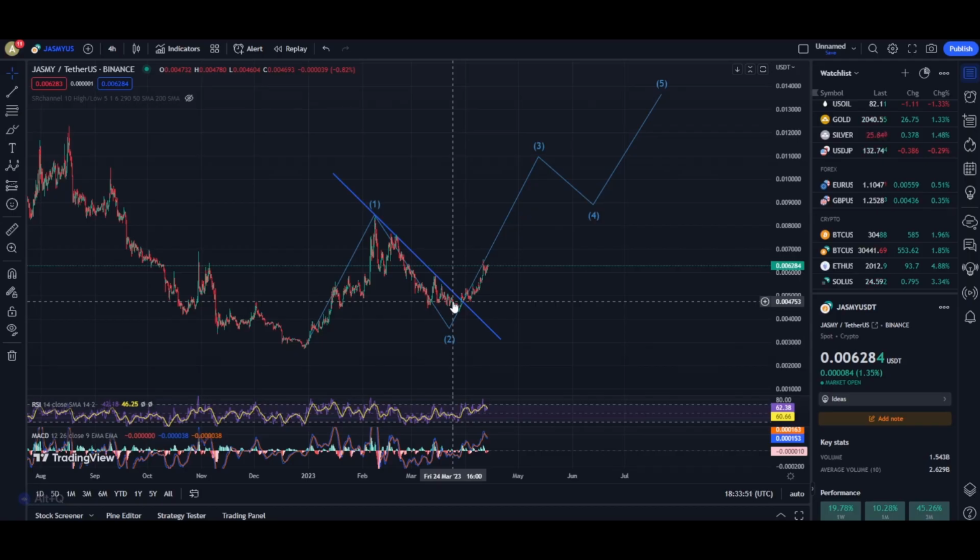So guys, right over here I have the charts loaded up for Jasmy, and as you can see we are on the 4-hourly time frame. As you can see right over here, I drew this trend line, and as soon as we broke out of this trend line, we are currently seeing a massive move towards the upside. This is exactly what I had mentioned in my videos previously as well, and I truly believe I know what the most likely scenario for Jasmy is going to be for the immediate short term.